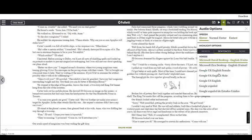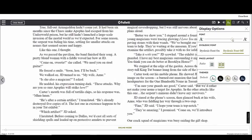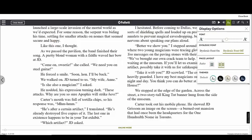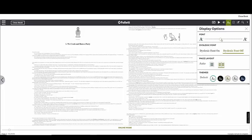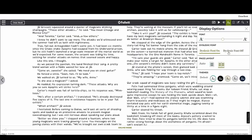Alright, so those are some of the things that you can mess with as far as the audio is concerned. The next one I wanted to go over was this display option here. If you have problems reading the book, that the words are too small, you can increase the size of the words. So this will be helpful for those who are having problems reading the text. If it's too small, you can make it bigger, or you can drag it down and make it smaller, because it gets very, very small. Alright, it also has a dyslexic font, so you can activate it or inactivate the dyslexic font.